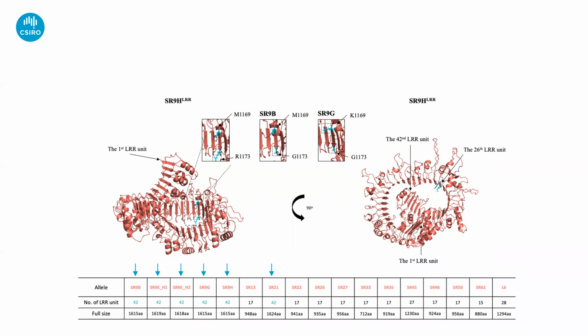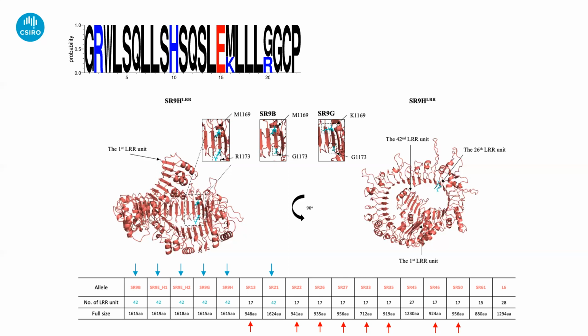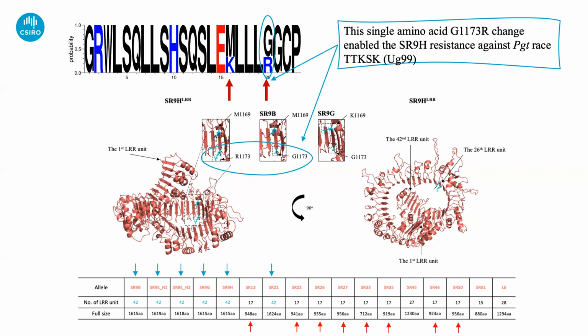And compared with the majority of the rest of the SR proteins having only 17 LRRs, we also confirmed that the 3 alleles SR9H, SR9B, and SR9G differed only at 2 residues. If we take a closer look, 9H and 9B, and 9B with 9G, pairwise, have only 1 amino acid difference.